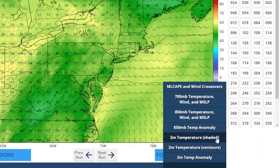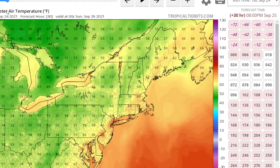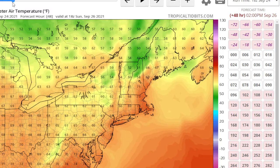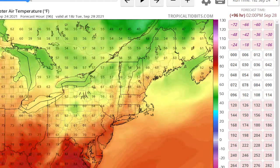Temperatures. Let's get to our temperatures now. So for your tomorrow, we're going to have GFS a lot warmer than the HRRR. Has us in the mid-70s. A little more optimistic about the sun. I think the HRRR is a little more pessimistic about that. Sunday, cooler, low 70s. Low to mid-70s on Monday.